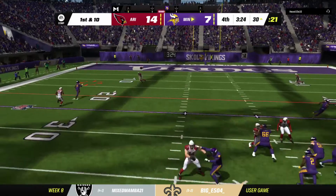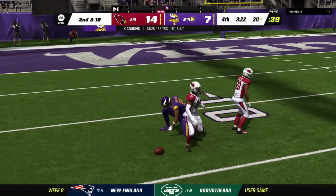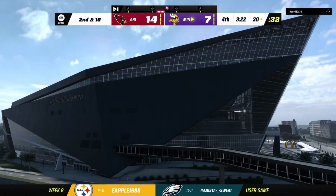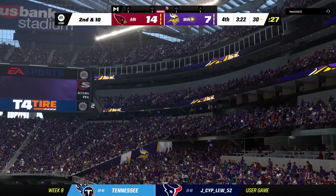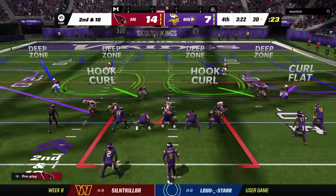Now Cousins. And that is incomplete. Oh, the coverage a little too good there, and it's second down. This has certainly been a physical game so far. Limited scoring opportunities for both sides, and there's another chance that goes unfulfilled. So after the incompletion on first, now 2nd and 10.